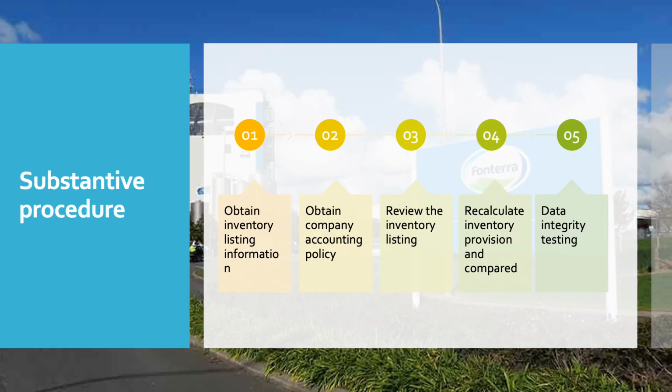The second procedure is the substantive procedure. Step 1 is obtaining the inventory listing with expiry date and total sales. Then check the accounting policy showing how the company assesses and writes off expired product. Next, the auditor needs to review the inventory listing with expiry date, ensure all expired items have been written off, and see how management deals with the inventory items close to expiry date. Then calculate the inventory provision and compare it to the client's. If a material difference is noted, communicate to the management for adjustment.